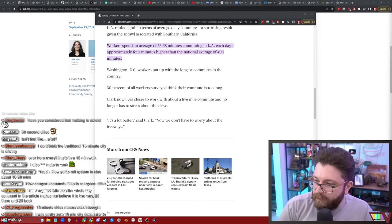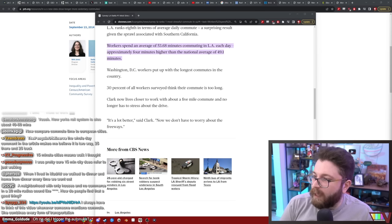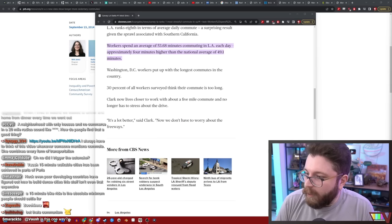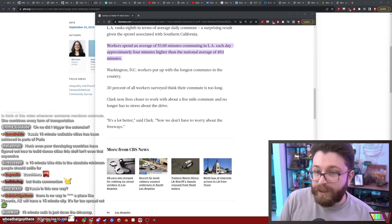Vosh, New York's rail system is also about 40 to 60 minutes. 40 to 60 minutes for what? To get from where to where? You mean like commutes over the rail system? Oh yeah, Paris is great for walkability. Is this one way? This is both ways.